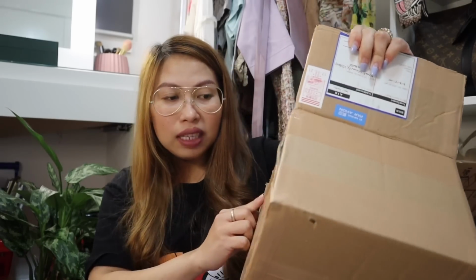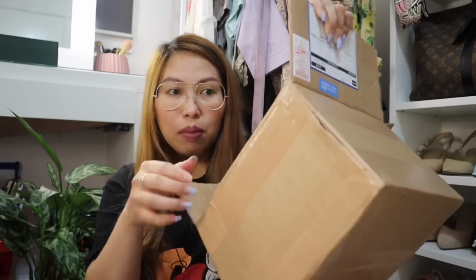So, oh my goodness. After 100 years, natapos din ang ating pag-open ng box. Sobrang tibay ng kanilang tapes. Ayan, pag nagpadala ko sa Pilipinas ng balikbayan box ulit, I'll make sure ganitong tape yung gagamitin ko kasi sobrang hirap i-open.